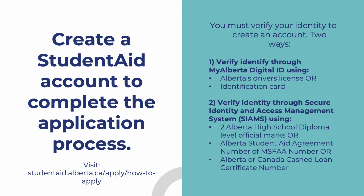So what you will do is you will visit studentaid.alberta.ca/apply/how-to-apply. Once you get there, there will be two options to verify your identity. The first option being through My Alberta Digital ID, where you'll be required to use your Alberta driver's license or an identification card. The second way to do it is by verifying it through using two of your Alberta high school diploma marks, your Alberta Student Aid Agreement number, or an Alberta or Canada Cash Loan Certificate number.